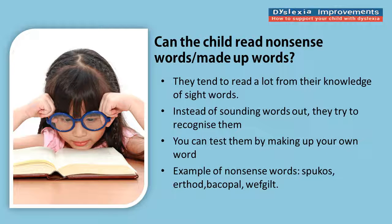Some good words like that, I mean, you can just make up your own word. I'm just sitting here, made up a word called spukos, S-P-U-K-O-S, or earthod, E-R-T-H-O-D, or bacopal, B-A-C-O-P-A-L. They're just examples of made up words, and you can use these sort of words to really check, does a child have the ability to sound out these words? It shouldn't take them too long to sound them out. You know, if it's taking them a lot longer than it should take a child of their age, again, that's an indicator of phonological dyslexia.